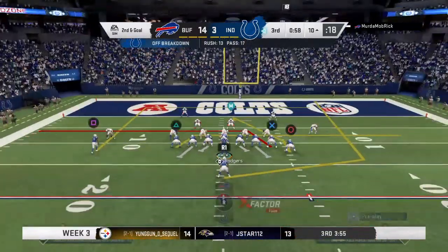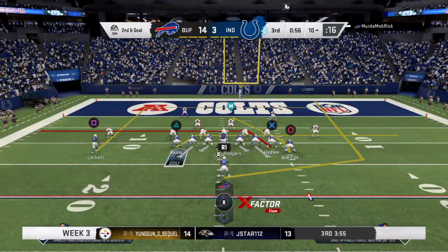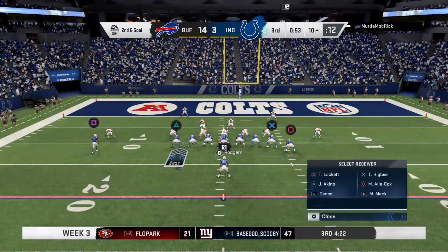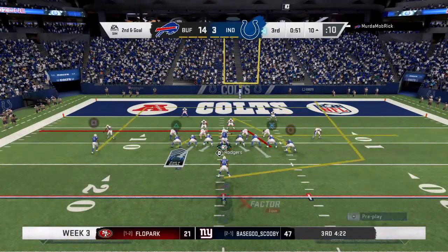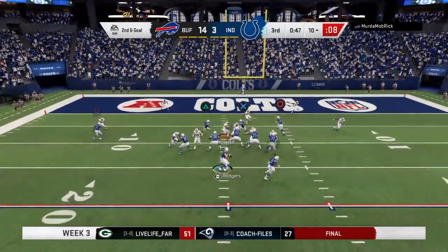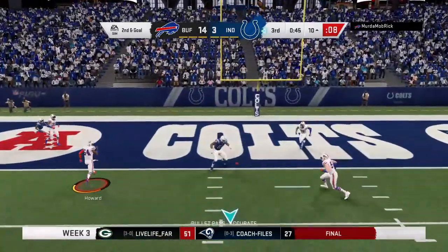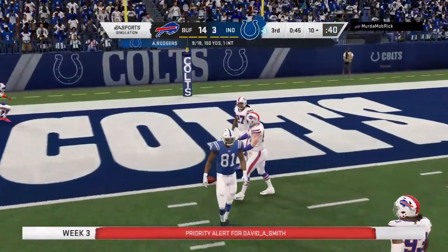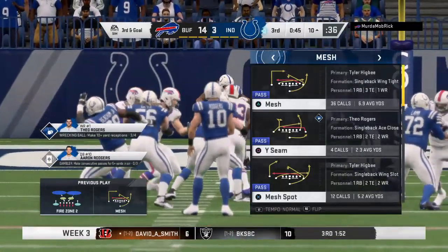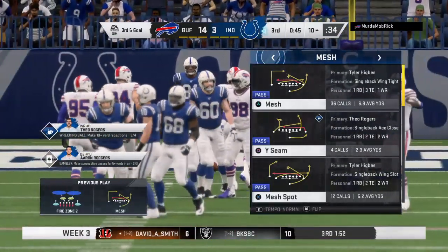Moved back to the 10. They'll try on second and goal here. To throw, it's Rodgers. Toward the end zone, but that's going to wind up incomplete. He was trying to find Mo Alie-Cox, the tight end, but now it's third and goal.